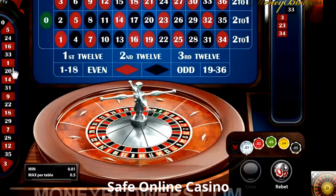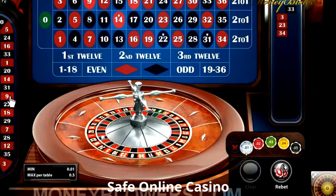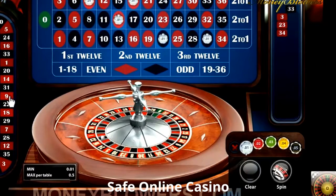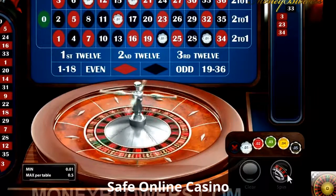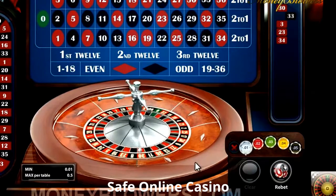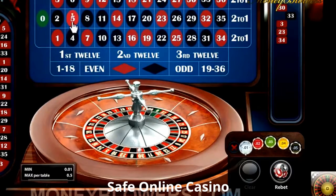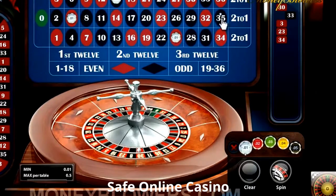The player calls the number, and the bet is placed on that number and the 2 numbers on the right and on the left of it on the wheel. And the last type of oral betting is the bet on the last digit. For example, the last 5 means that you bet on 5, 15, 25 and 35, and the last 2 means that you bet on 2, 12, 22 and 32.